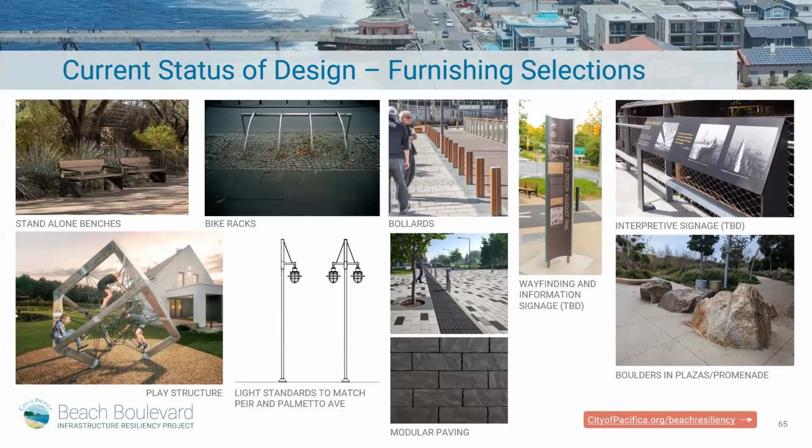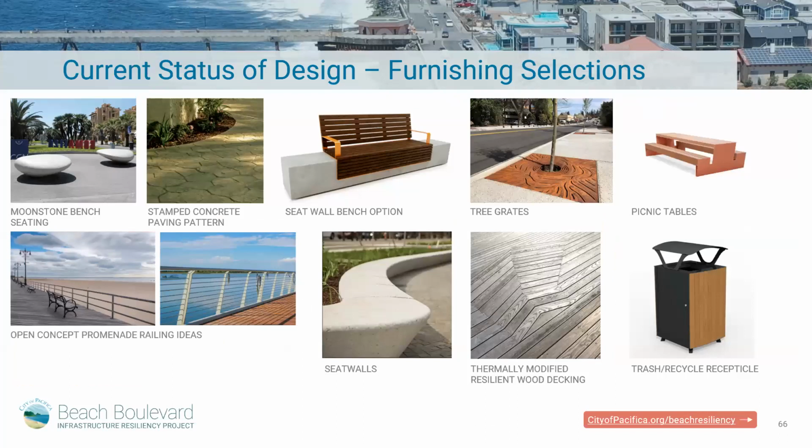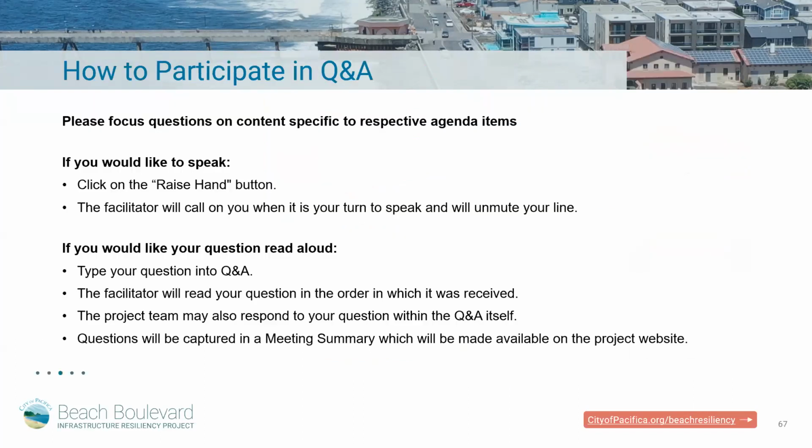So you can see a few different types of furnishings here. And then on the next slide, some additional furnishings with trash receptacles, picnic tables, seat walls and seat toppers along that seat wall. And then the railing where we can provide those at that northern section. And that's the end of my section. I'm happy to pass it back to Ben.